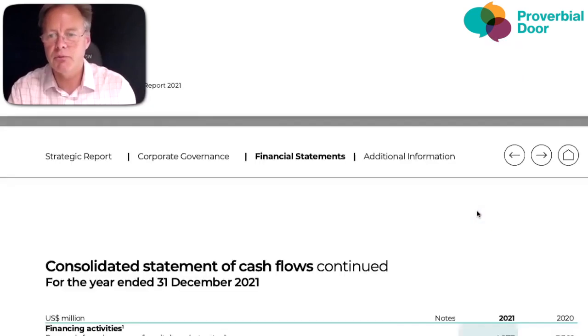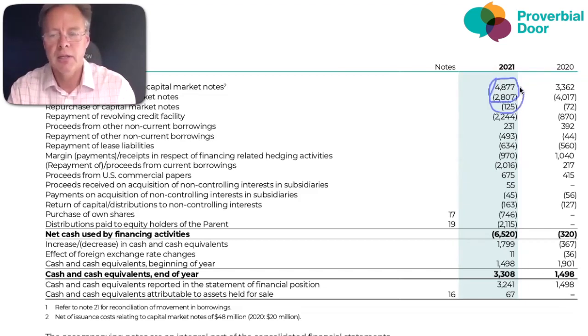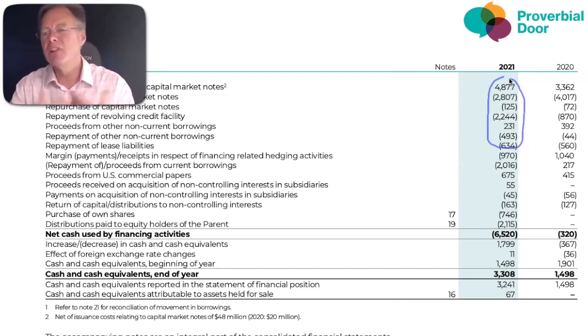And scroll down to the last page for their financing. We just wanted to spend a little bit of time looking at this. Here we've got the proceeds from the issue of capital market notes and the repayment of capital market notes and the maturity, those three numbers together. In fact, if we take all these numbers together, all the way down to about here, this is all debt. So we can roll that all together, and there's a lot of debt refinancing going on, but there's also a lot of debt repayment going on as well.